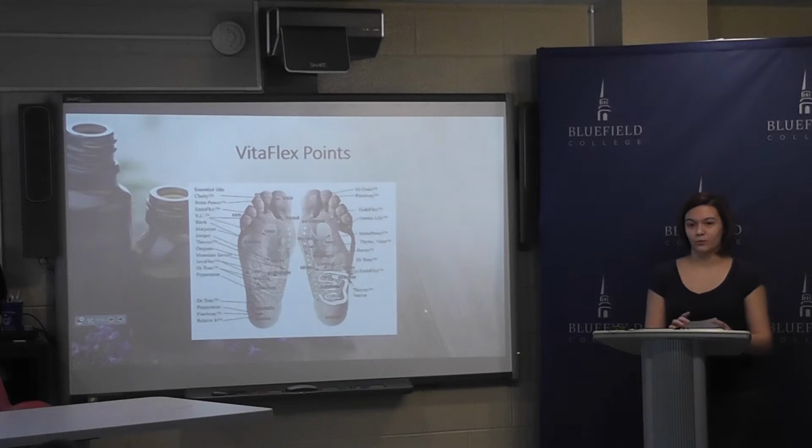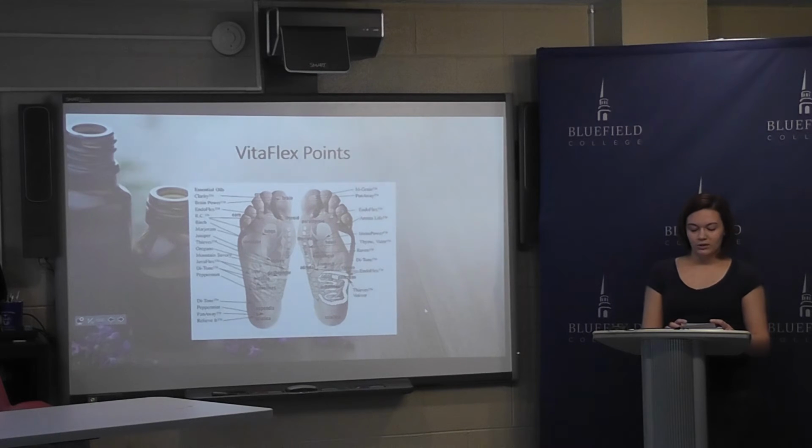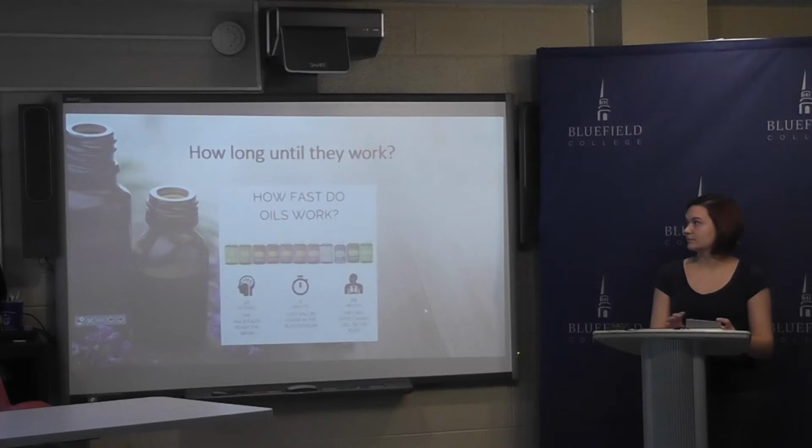You have VitaFlex points on the bottoms of your feet, on your hands, on the inside of your wrist, and on your ears. These help soak in the essential oil and help your body. The ones on your feet is more or less just your diaphragm. On the bottoms of your feet, the ones on your hands can help everything, and the ones on your ears help out with your skeletal system too. These allow oils to seep into your skin without fighting through your pores.